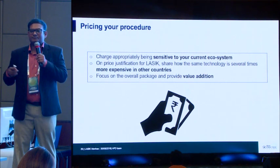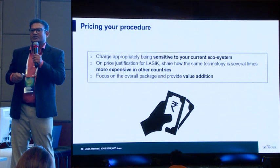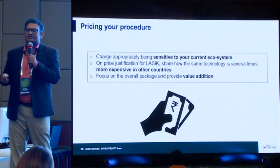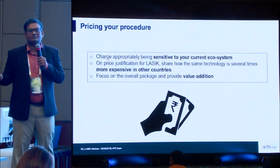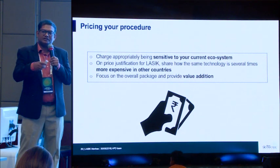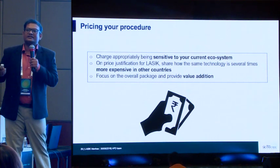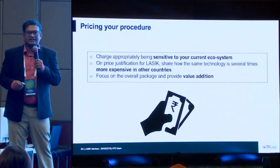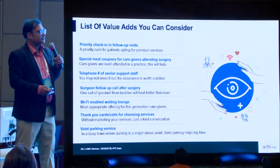I think lastly, how do you price your procedures? Being sensitive towards the ecosystem that you are in, never be apologetic in charging the appropriate fees. Instead, concentrate on adding value. The patient will come back to you not only because of the outcomes, but because of the entire journey, from check-in to check-out, the experience that he or she has had. That's the reason he tries to come back to your practice, and all the value additions like this add up to this entire conversation.